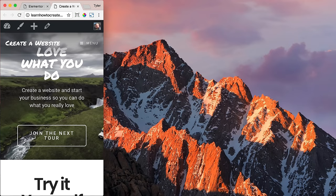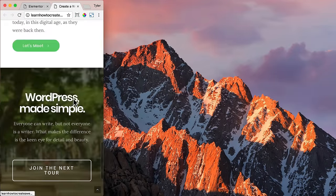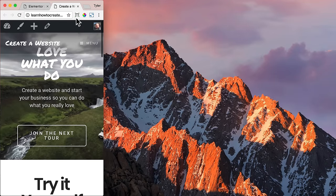We still need to fix some things like this Love What You Do headline is too far up. So we need to add a little more space to the top. And the Join the Next Tour button is on two lines. We only want it on one line. So let's go ahead and fix that.